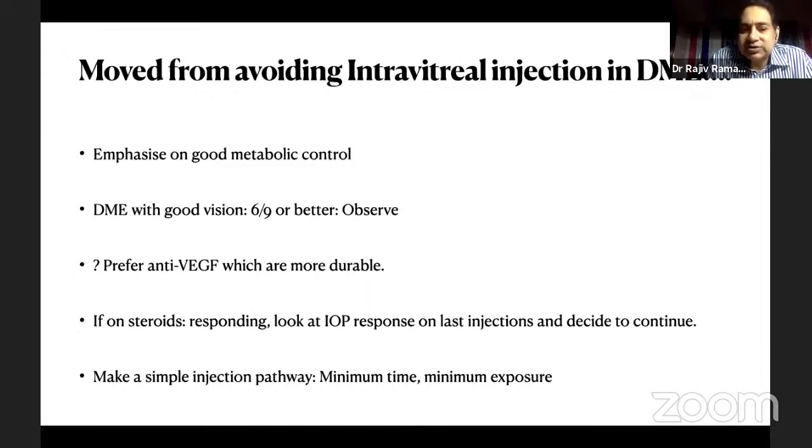And if the patient is on steroid and he's responding, look for an IOP response to the last injection because he may not be able to come again and again for an IOP check. And one suggestion is make your injection pathway simple so that he doesn't have to go to multiple places. The same day OCT is done, he is seen and injection given. So minimum time and minimum exposure.